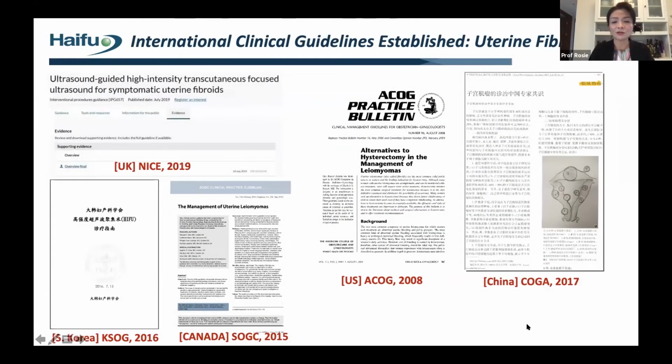Also, when doctors consider whether this is a technology they need to learn and pay attention to, it matters whether it has entered guidelines globally. As I summarize here, HIFU for the treatment of uterine fibroids has already entered the UK guidance, receiving the NICE recommendation in 2019.